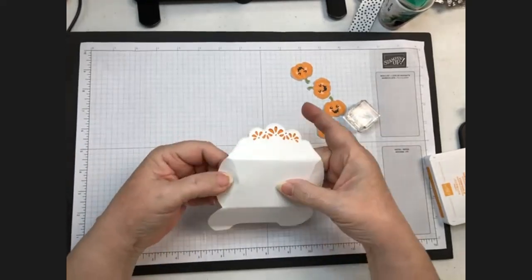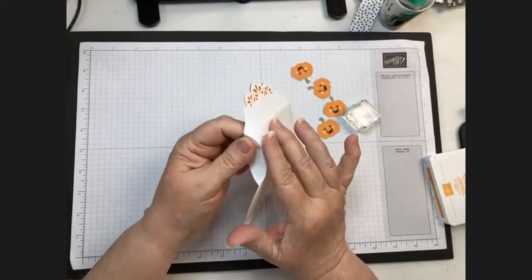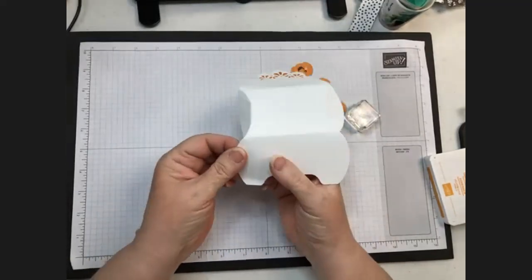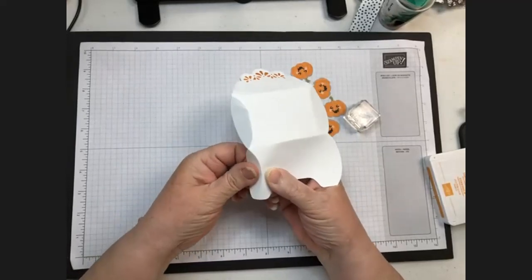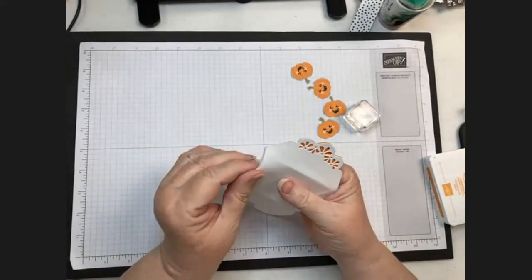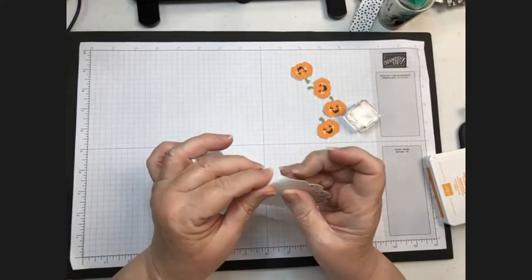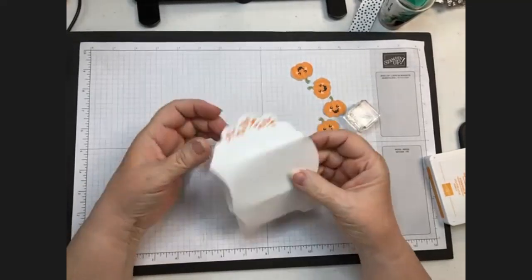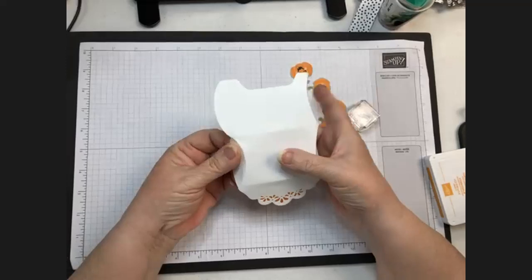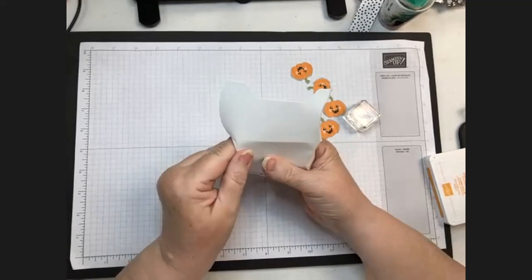That's the trickiest part about these pillow boxes, and I will tell you that using designer series paper is a little tricky because it's so thin. And our basic white is not the thickest or the heaviest in weight either. So you want to just try to get the sides. I at least want to have an idea before I put any design elements on. That makes sense.